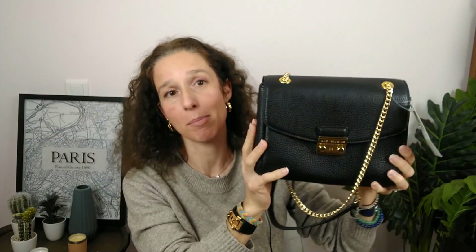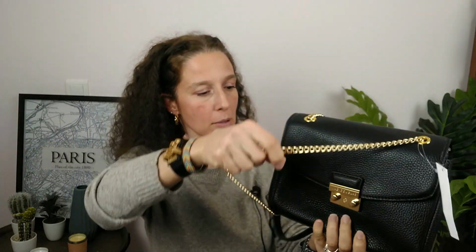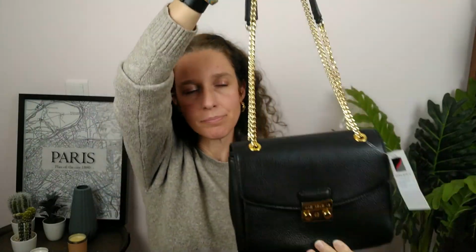Why have I not used this bag yet? It's a winter bag for me. I do not see myself, where I am living, wearing such a bag. So I bought it during the summer sale and I put it in my wardrobe, and at the moment I do not have any occasion to wear it. It's an everyday bag for me, but I don't know. But now when I see this beauty, I will wear it for sure.